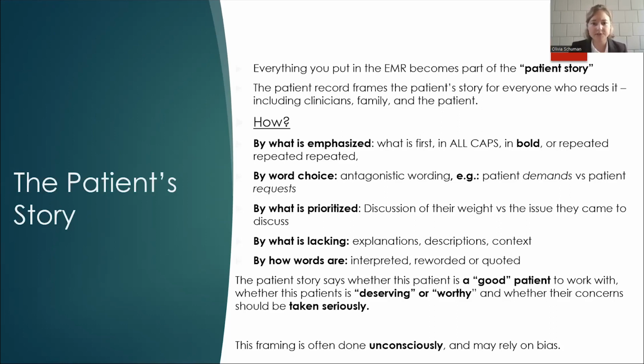And the patient story is so important because it tells us whether this patient is a good patient. Are they good to work with? Are they deserving? Are they worthy? And should their concerns be taken seriously? And if they're not viewed positively, then this can have further negative impacts on them. And a lot of this framing is done unconsciously, and thus it can really rely on bias.